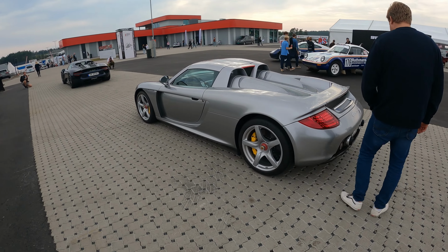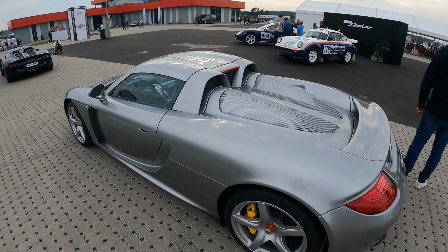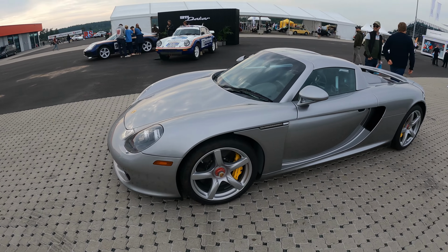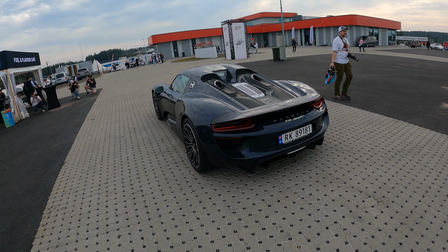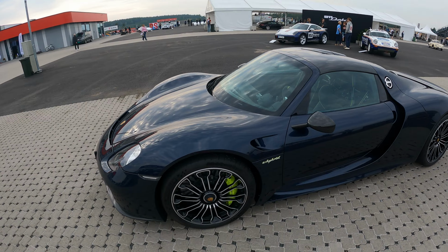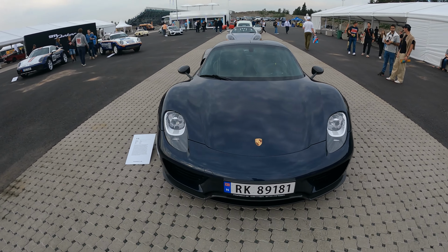But then we got some of the more exotic cars. We got the Carrera GT. This car is extremely special. Look at the back of it. What is this? It looks cool, it looks crazy. But if we're gonna up this one, we got the newer one, the 918 Spider. This car, I would love to be in at some point. Imagine driving or just taking a ride in this car would be absolutely insane.